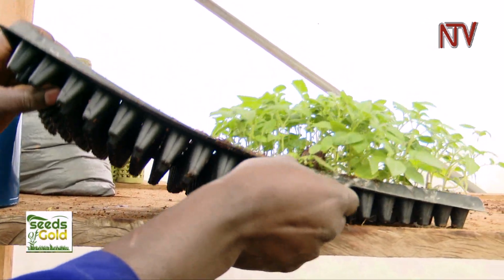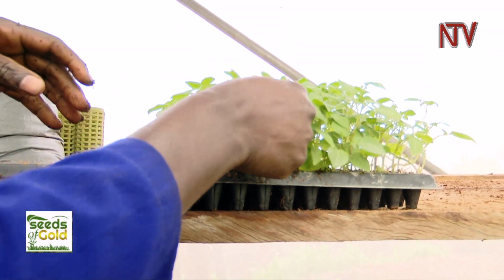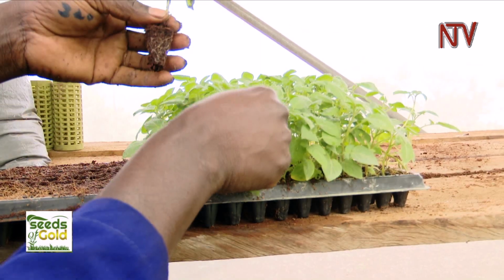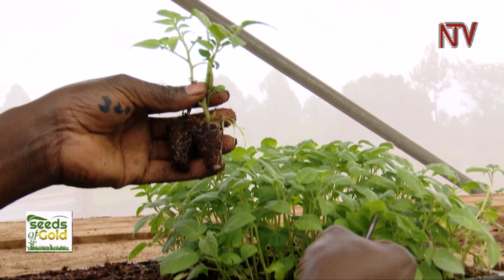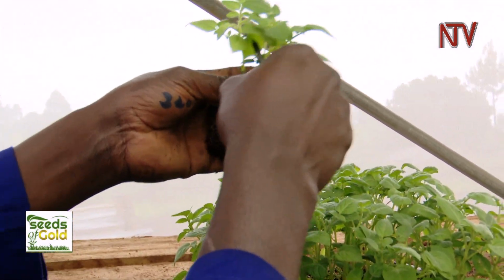Planting potatoes for seed is an easy to learn process. However, it needs a farmer's high concentration and time. Before you embark on the venture, here are the steps you must follow.